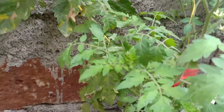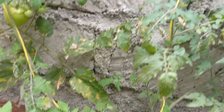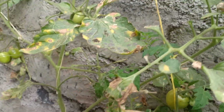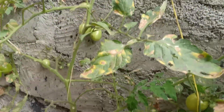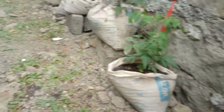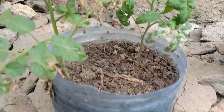Then there's another tomato here. This is a different variety. These are the very small ones. But as you can see, this has done quite well. Then on this side, we have these containers that are also from water bottles.